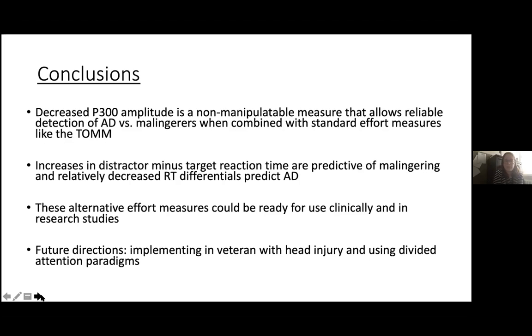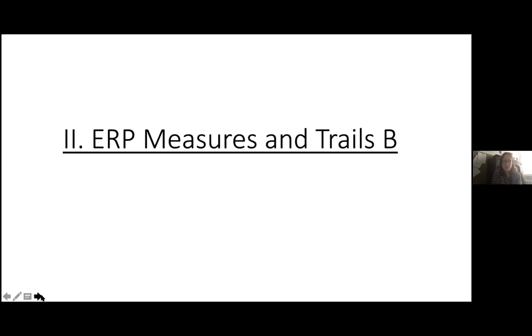We've thought about sometimes using them in certain clinic patients where we're wondering whether they are providing full effort, or wondering about the underlying etiology of some of their testing. So in the future, we plan to implement some of these techniques and measurements in veterans with head injury and also to use divided attention paradigms. That's the first project. And now I'll be transitioning to talk about ERP measures and neuropsychological measures and their correlations.